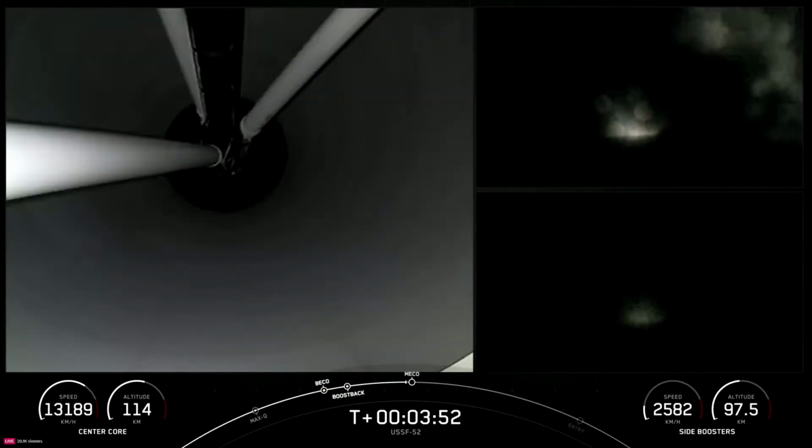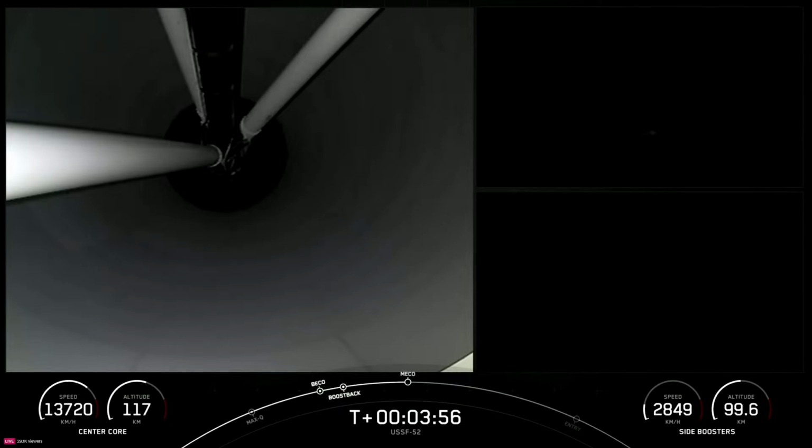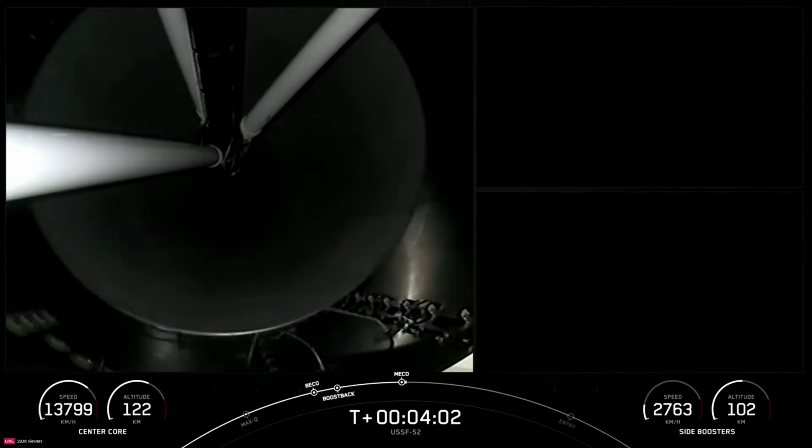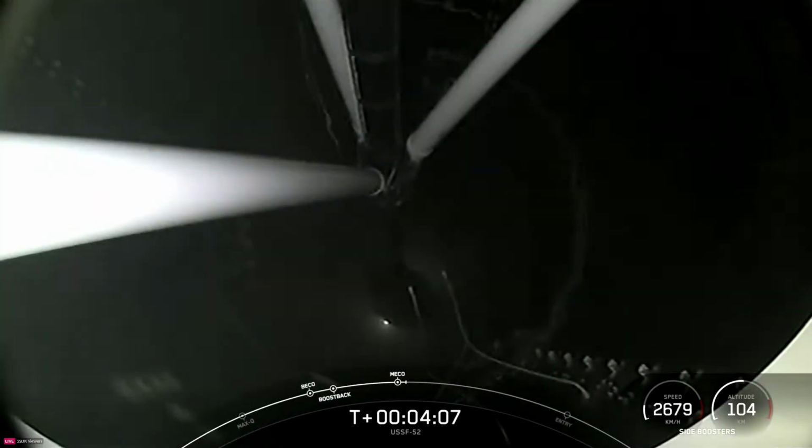Now we're coming up on the conclusion of the side boosters burn. Booster boost back shutdown. Stage separation confirmed. And ignition and full pass.